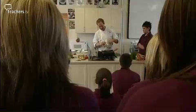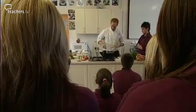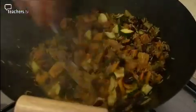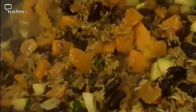Our rice isn't cooked yet, is it? Okay, so it needs water or liquid or stock. Now, I'm going to use 300 millilitres because I like my pulu to be quite dry. There we go, pour in the stock. And there we go. Okay, take about 10 minutes. You can leave your pulu alone while you prepare your Caribbean coleslaw.